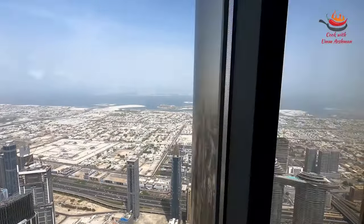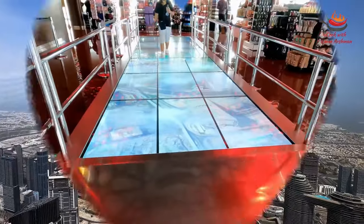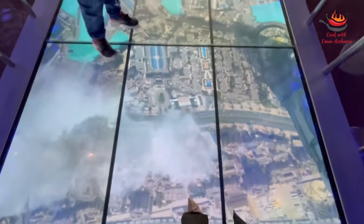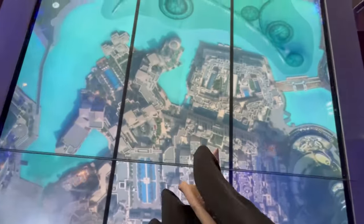On this level, you have the option of clicking a green screen photo and enjoying a virtual reality game where the glass cracks underneath you. It's quite literally an earth-shattering experience.